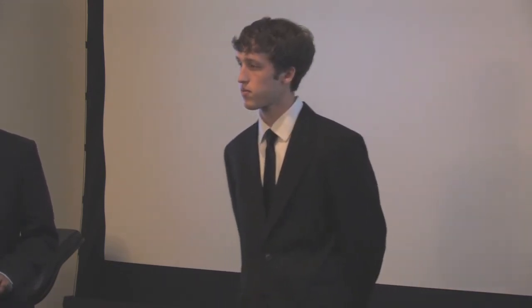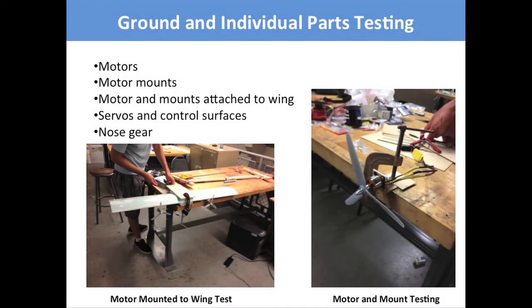We also needed to test our motors, motor mounts, and how the motor mounts attach to the wing to ensure that all the connections would be strong enough to withstand the thrust generated by our motors. We also needed to test the servos and control surfaces to ensure that they were working before we began flying. Once we were satisfied with all of our individual parts testing, we coated the plane in tape to ensure that the outside would be smooth and aerodynamic.